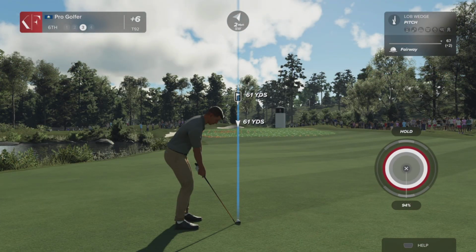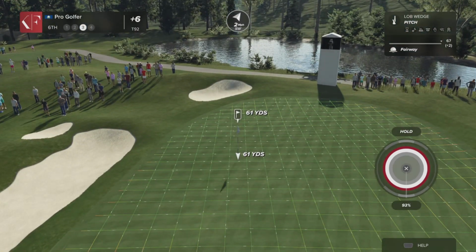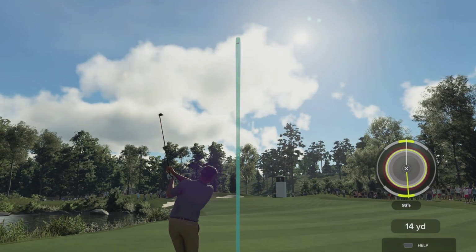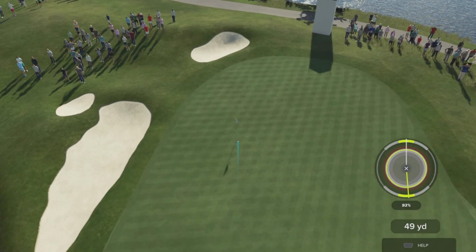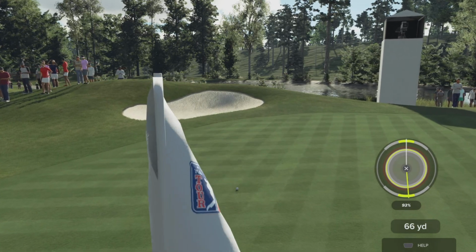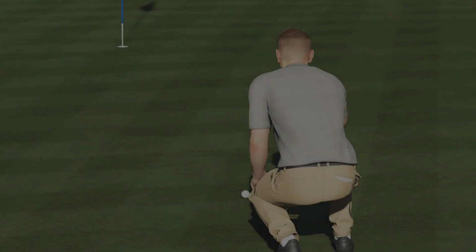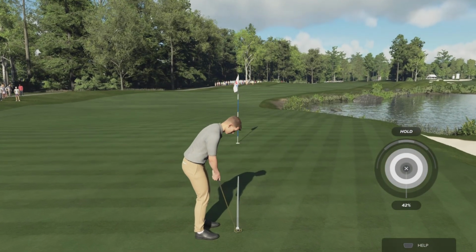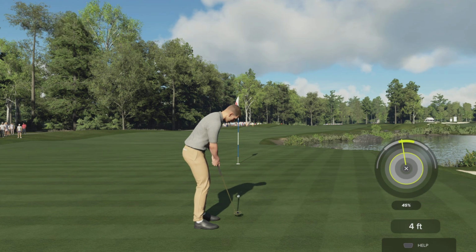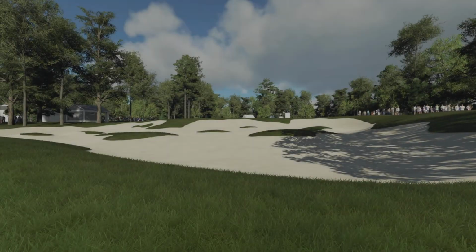That's a good-looking shot there. And here we are with the third shot. Okay, Henny, what's he looking at with this putt? Setting up this putt 18 feet from the cup. Nice little par putt here. Well done. Sitting at 6 over for the event.